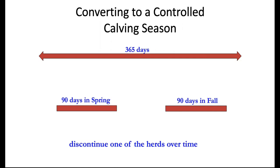But the nice thing about initially doing a spring and a fall, transitioning from year-round, is we limit the amount of time we're dealing with open cows. We catch those cows in one of those two groups pretty quickly. So we're not sitting there with a cow that's open for 7 or 8 or 9 months while we're transitioning to that fixed breeding season. Now, you may decide that you like calving twice a year, and there's nothing wrong with that. You're just going to have a spring calving herd and a fall calving herd. But that's the way I think works best for most people to convert from 365-day calving. The other thing you could do is just over time shrink things on both ends, but it's much easier if we just go to a spring calving and a fall calving.